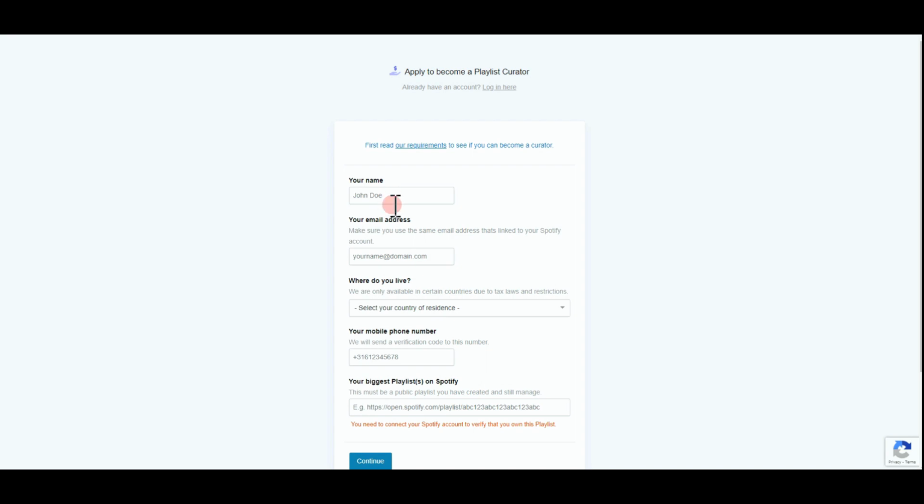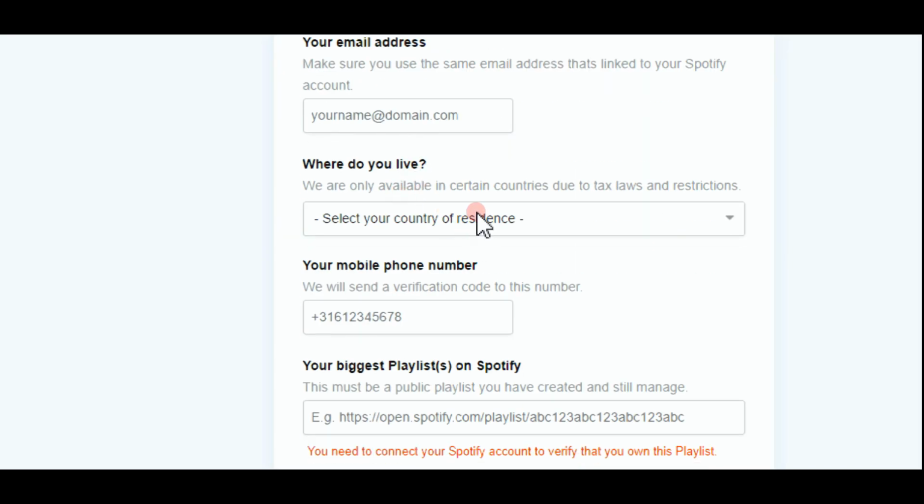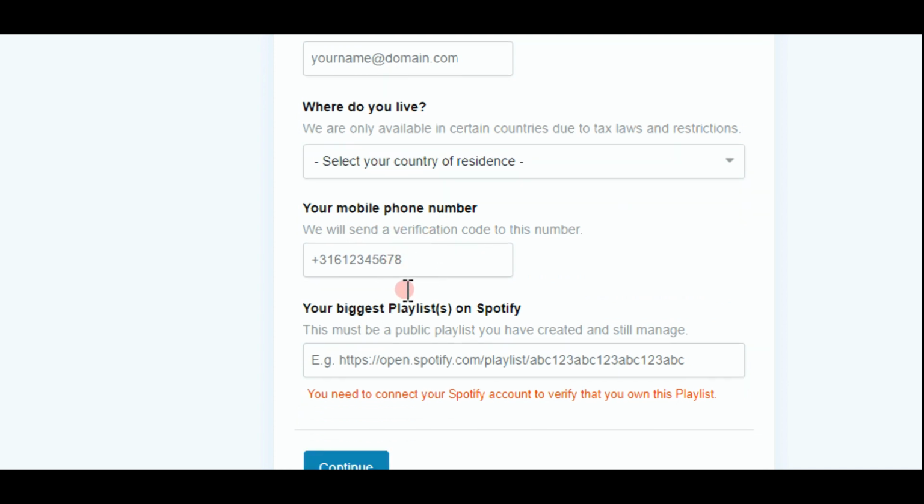When you click on it, now when you want to create your account, listen to me very carefully. Here, you'll be asked to put in your name, your email address, the country where you reside, and your phone number, okay? Here is the most important part. You'll be asked to put in your playlist.